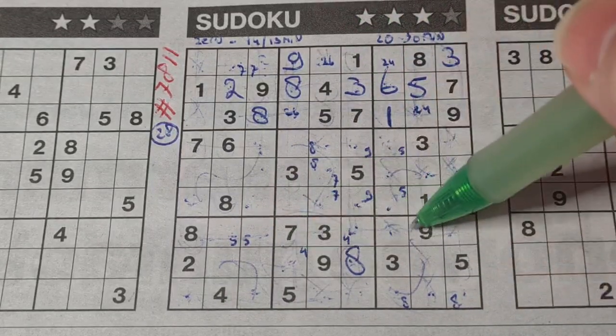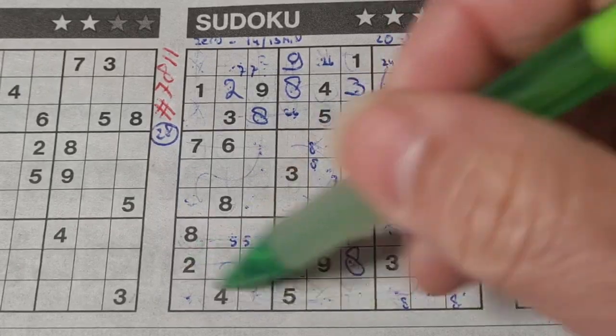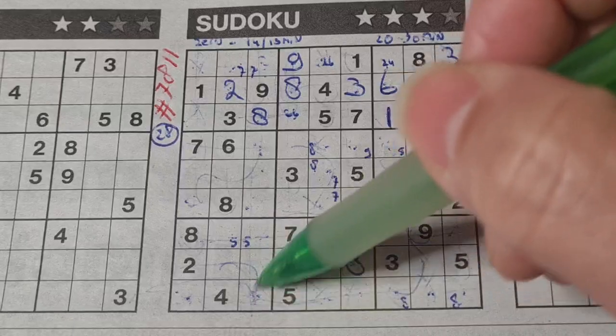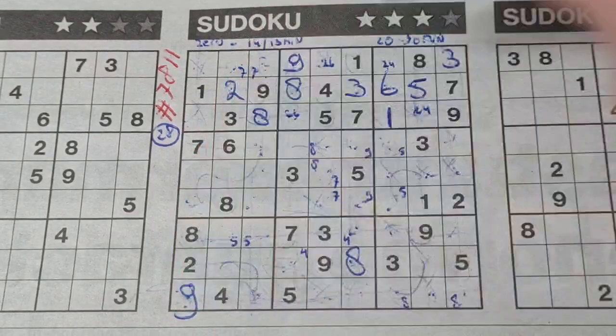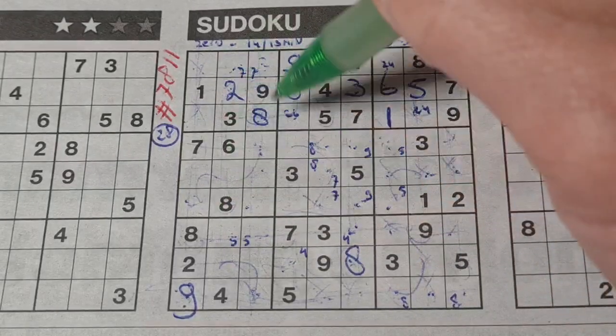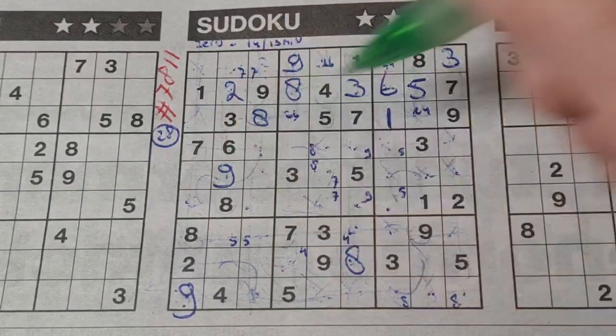We have a 9 in this row, 9 in the row below. So last row, the only 2 places left for the 9 should be here or there. We have a 9 now in this column, no 9 there. 9 should be there, overlooked. 9 in the first column, 9 in the third column, so in the column between them, the second column, the only place left for the 9 should be there.